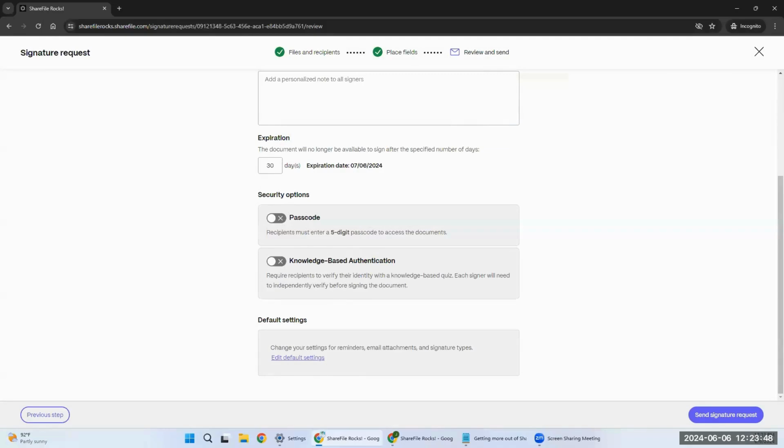Hey, Ashley, since we're talking about security today, what are some other things we could do to secure this document when it's getting sent out to be signed? What are some advantages we can use here? Yeah, that's a great question. There are additional security options that can be set. We can set a passcode, which would require the signer to input that passcode before being allowed to sign in. We can also utilize KBA, which uses a third-party quiz to identify and verify who the signer is before allowing them to sign.